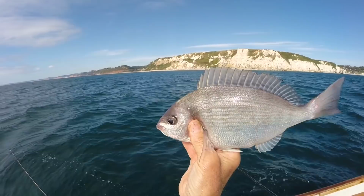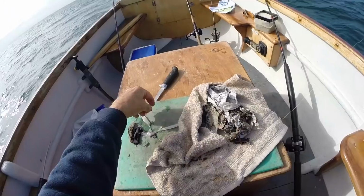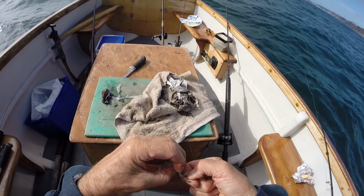Looks like Beachy Head in the background there, doesn't it? Lovely fish. Bye! On that bottom hook, I had a piece of mackerel. It's very, very soft. So I figure they might tug away on a piece of squid a bit longer.